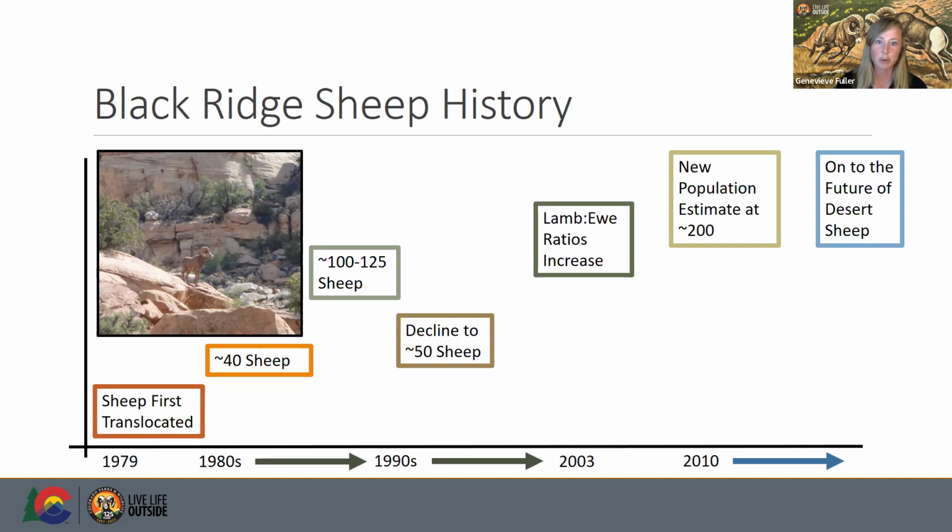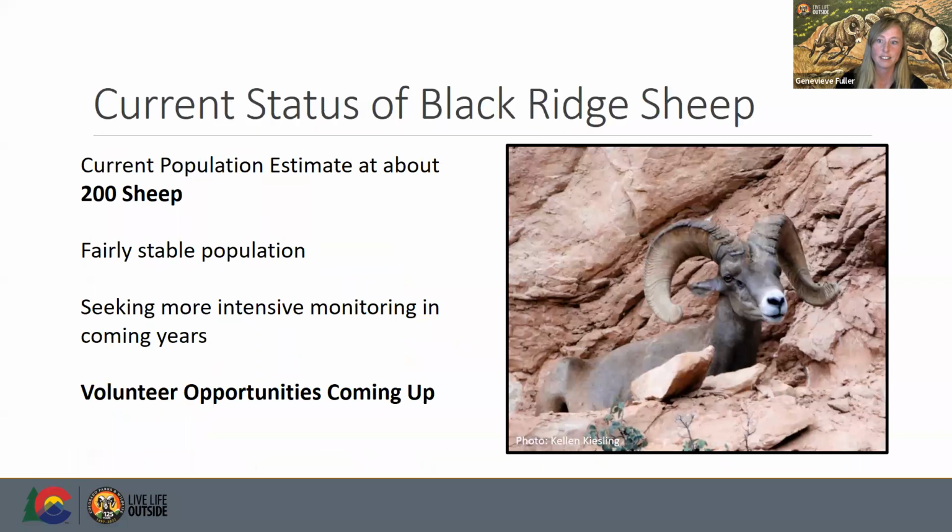I'll talk a little more about how difficult it is to estimate how many sheep are out there in a few slides. We've got our population estimate of about 200 sheep, and our lamb-ewe ratios suggest the population is staying fairly stable. So we're still going to be seeking some more intensive monitoring in upcoming years. I'm hoping to get some helicopter surveys done, and we are doing a number of ground surveys. For those we do look for volunteers, which I'll talk about in a little bit.